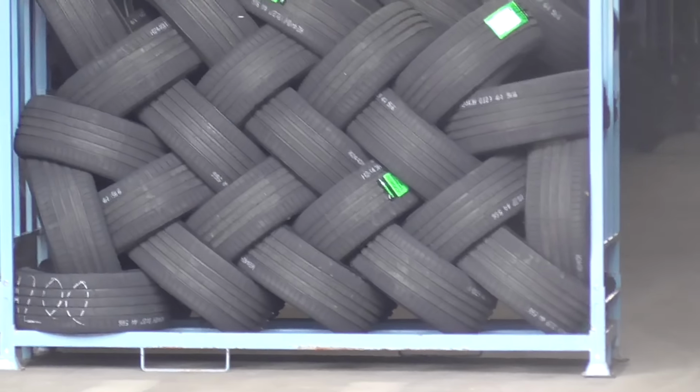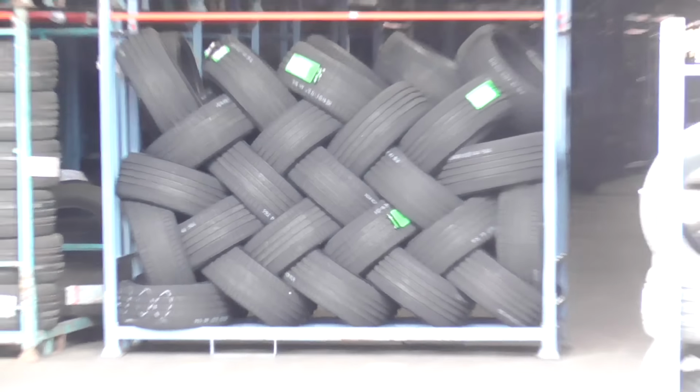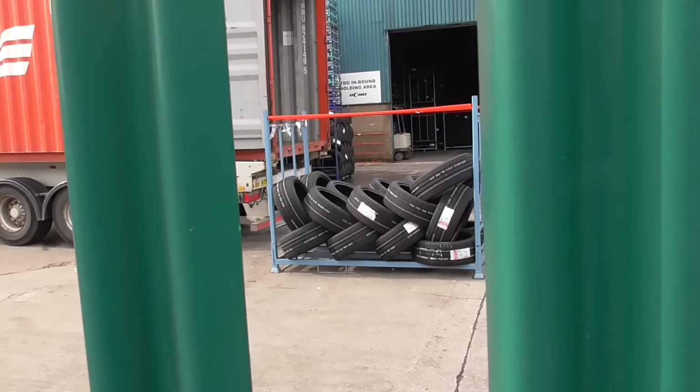Oh, look at that. I love the way they stack them. Look at that. That's amazing, isn't it? That gets a lot of tyres into one crate. I can see it closer up here, look how they're doing it here.